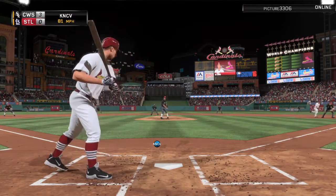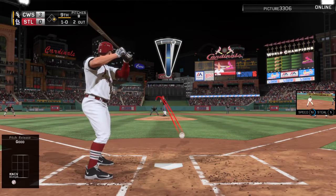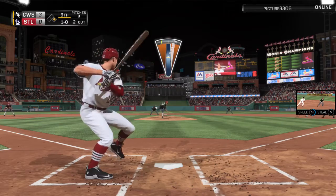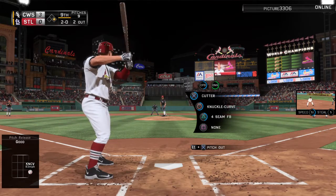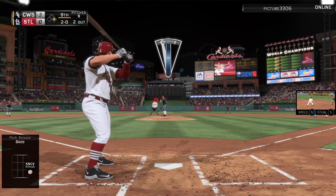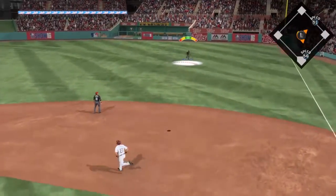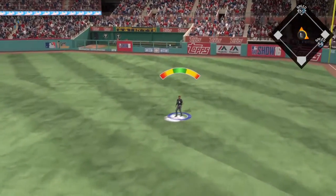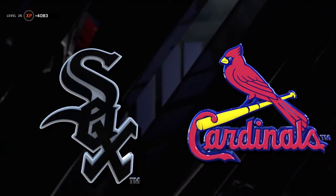That's not looking too good for him anymore, but you know what? There's no clock in this sport, and that's for good reason. You've got to fight for all 27 outs. Checks his swing here, but he does so in time. Now a swing and a fly ball. And this should do it. Nunez is there. Makes the catch, and the ball game is over.